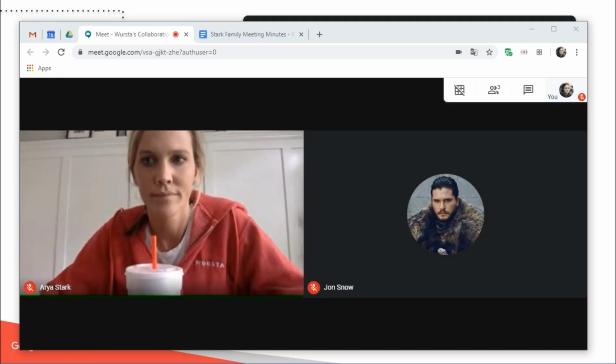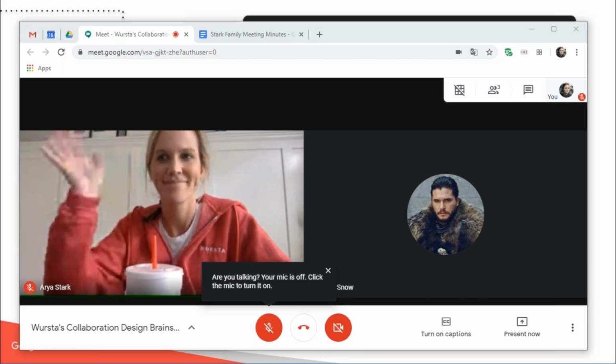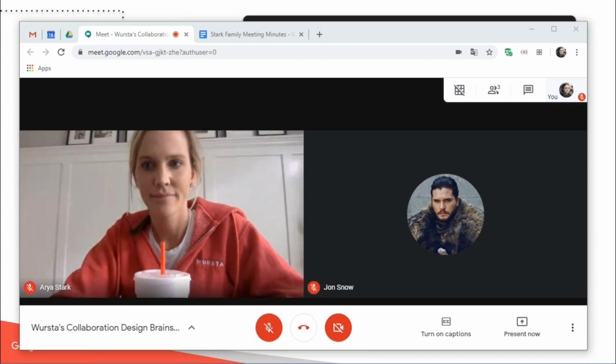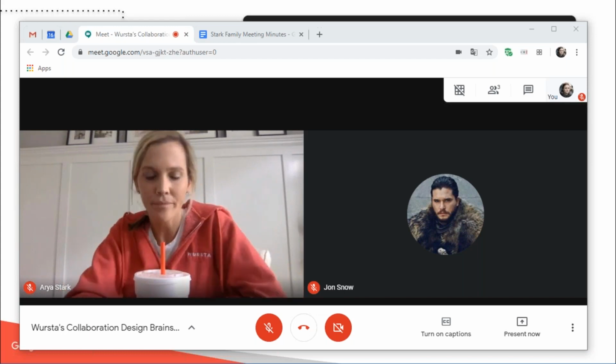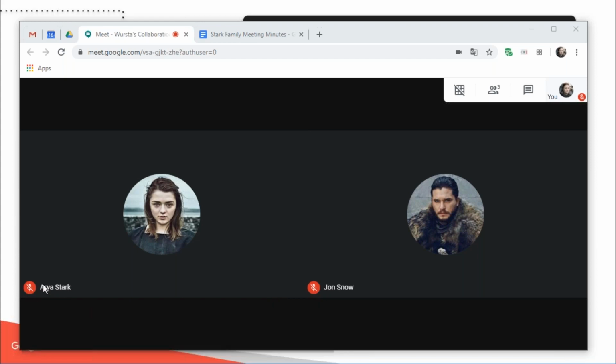So in the meeting, I can see some of my fellow participants here, depending on how many people are in the meeting. I can see, and that's our VP of Services, Natalie. She delivered this session yesterday. I can see who's in the meeting. Obviously, Natalie in this case has her camera on. You can see that people also have their microphone off. So that's how actually joining the Meet will look.